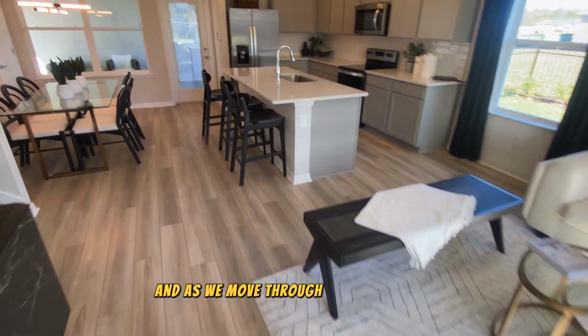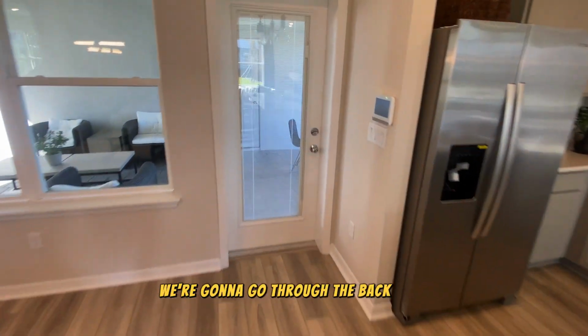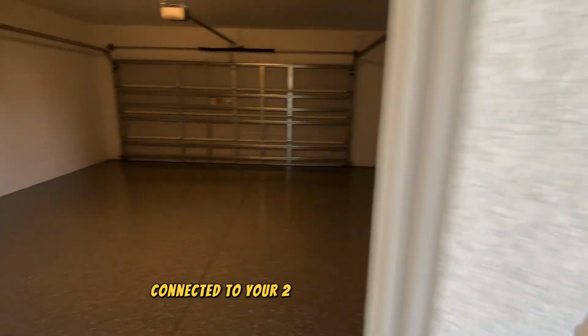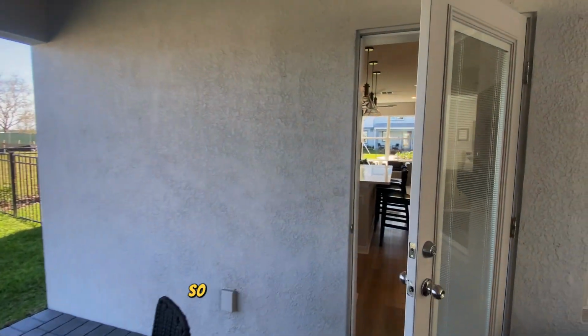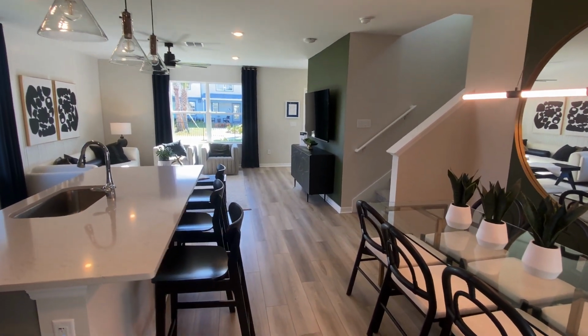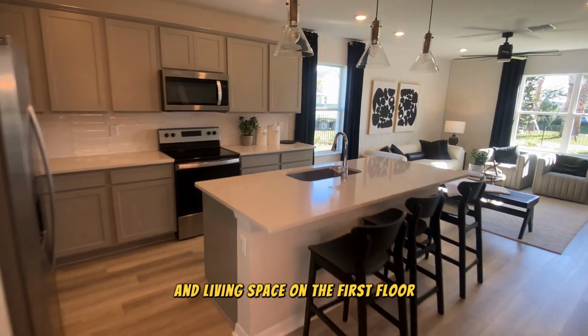And as we move through the living room, we're gonna go through the back door. You have a nice little patio connected to your 2-car garage. I like it because it does have a nice overhang, so you're not getting wet when it rains, getting into your house. But here's a different view of the kitchen and living space on the first floor. Let's check out upstairs.